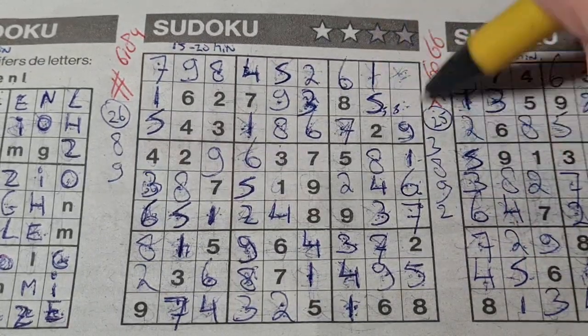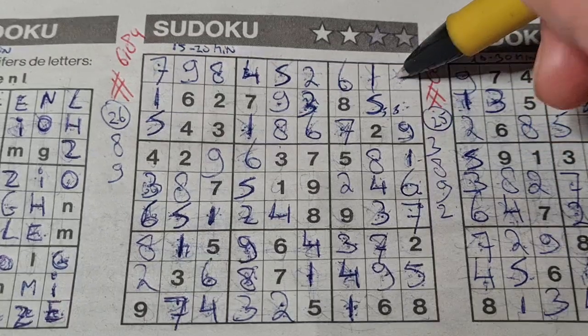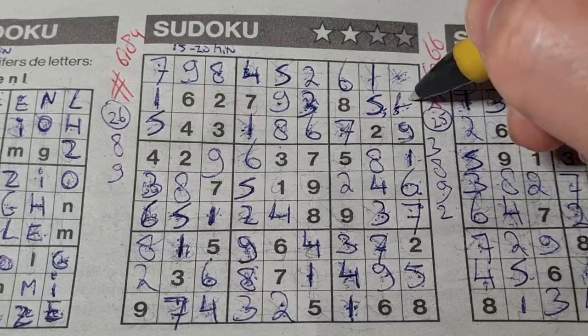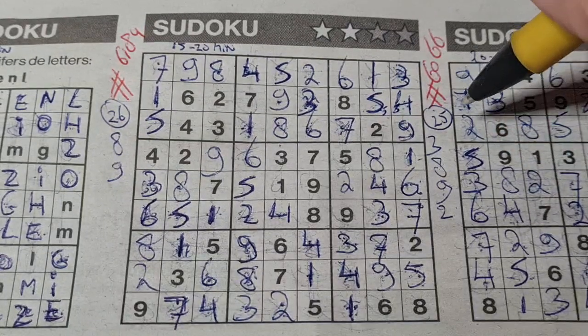Final 2 numbers in this big square for numbers. 1, the 2, 3 is missing, and the 4 is missing. 3 and the 4. We have a 4 in the first row, no 4 there. 4 should be here, and the 3 goes there.